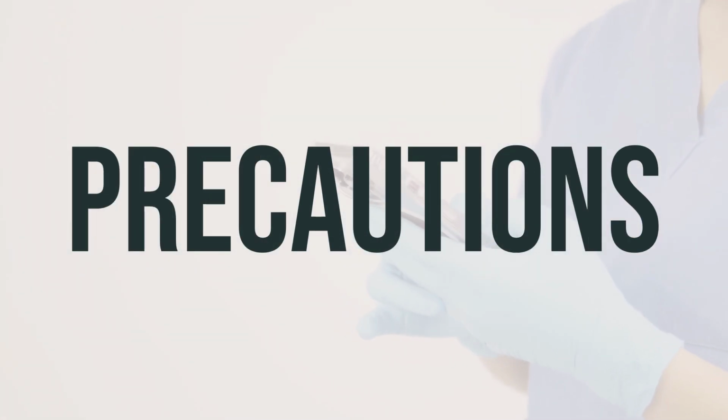Before taking azithromycin, make sure to inform your doctor if you are allergic to it or other antibiotics. Also, let them know about any other allergies you may have. It's important to talk to your pharmacist for more details. Before using this medication, tell your doctor about your medical history, especially if you have liver or kidney disease, or a certain muscle disease called myasthenia gravis.